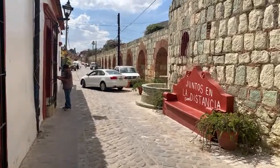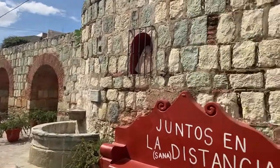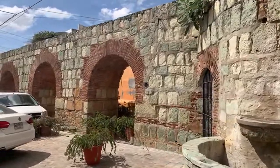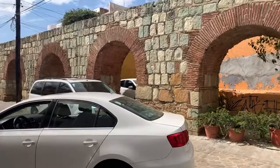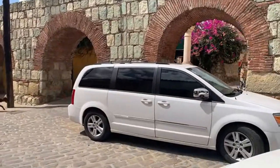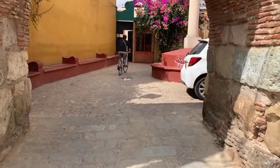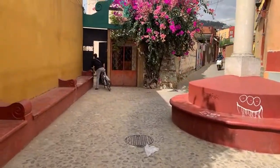As you can see, the aqueduct became the aqueduct now. It was just walls until here. There were no arches, but the arches began here, and now the city is trying to integrate the aqueduct really nicely into the city buildings. So you can see it opens up to roads. The arches open up into roads. Oh, there's such a nice little plaza. So cute.